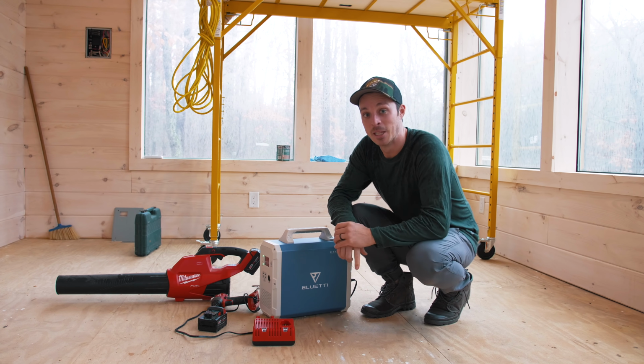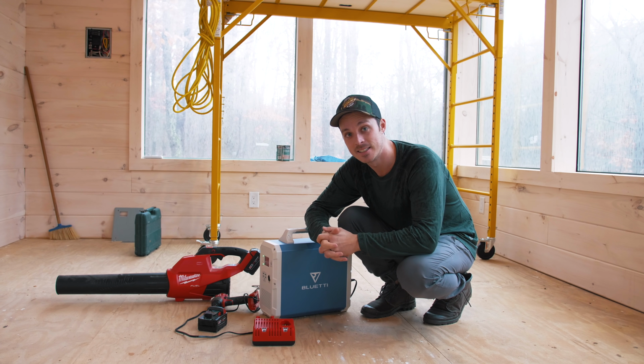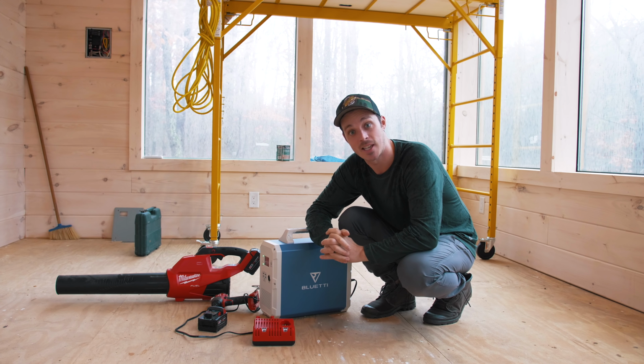All right, guys, I'm a little wet. I just came from outside. We were going to finish the painting. We're gonna paint the rest of the trim on the outside, make it look absolutely beautiful, but it's slamming rain, and that just can't happen today.